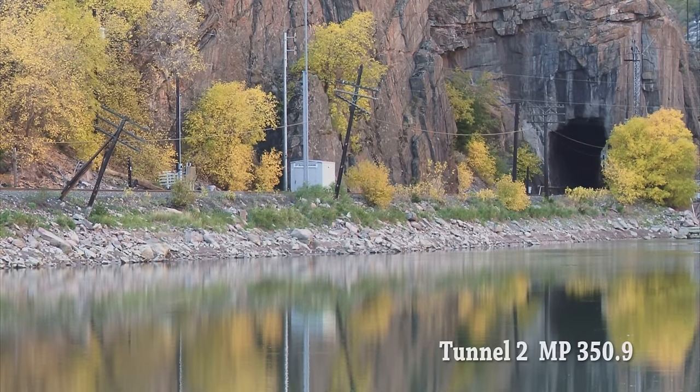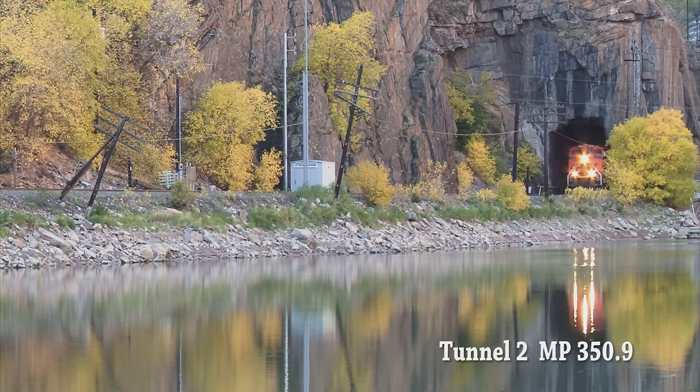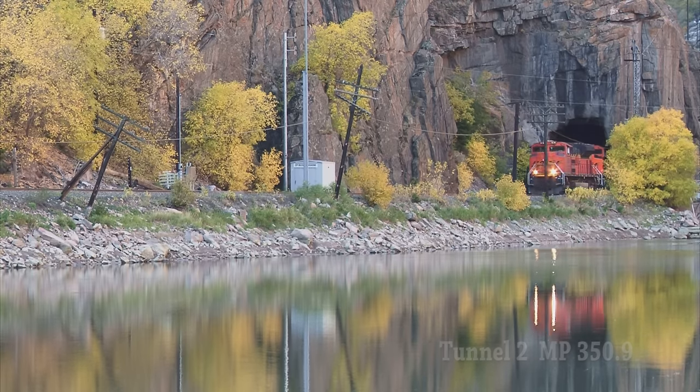Shoshone Tunnel 2 is located at the west end of the short 3,960-foot siding. BNSF 9291 East exits the tunnel.